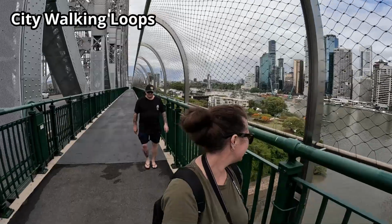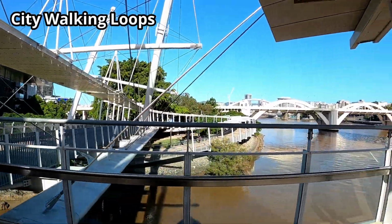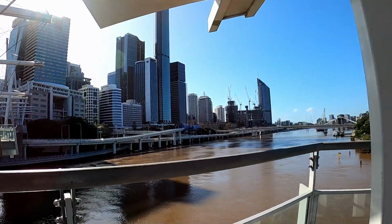The Brisbane City walking loops stop and start at various points throughout the city. I'm not sure if you're aware, but there are 14 bridges crossing the river, and at least 9 of them are relatively close to the CBD.